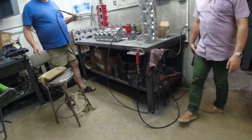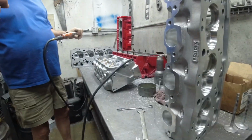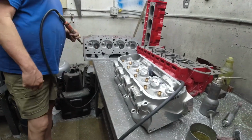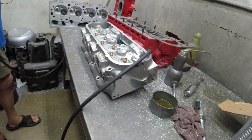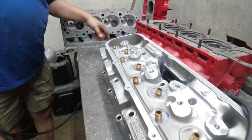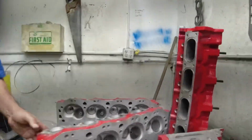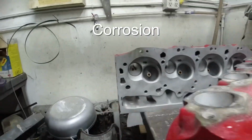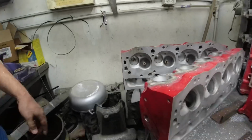My son. Hi. Big guy. Huh? Yeah. Those are the old heads? Yeah. Both engines are getting new heads or only? That's crazy. Oh, this is corrosion. Oh, wow. Oh, wow. There's two more.